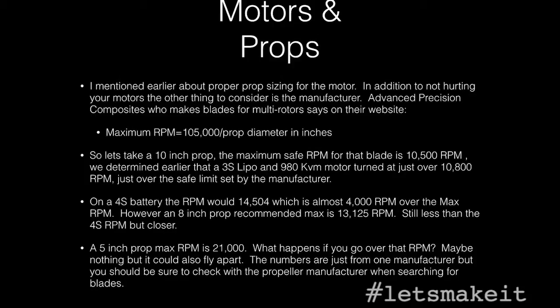But let's take this a little farther. Their 8-inch prop, if you do the same math, would have a maximum safe RPM of 13,125. The RPM on the 4S battery is 14,504 and 13,125 is the safe limit. So you're almost 1,300 RPM faster than what they say is safe. So we're still running in that danger range right there.